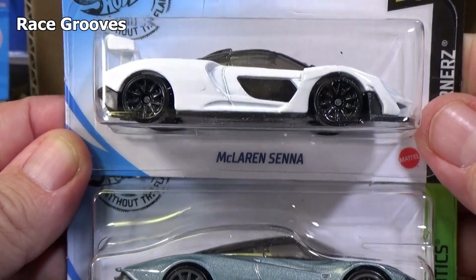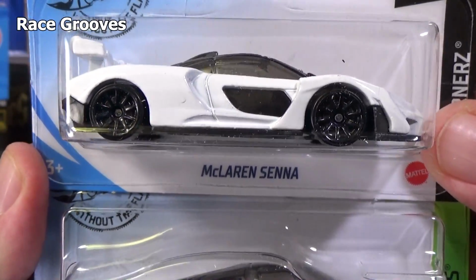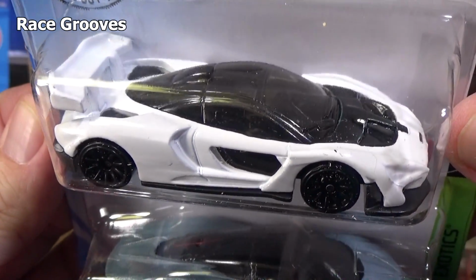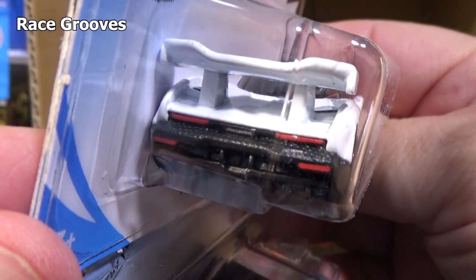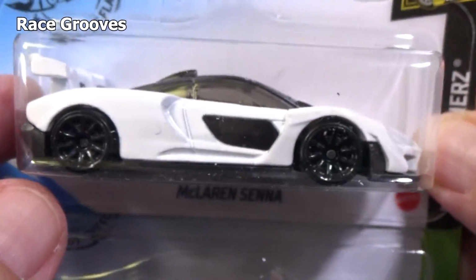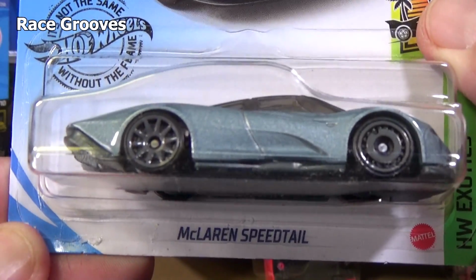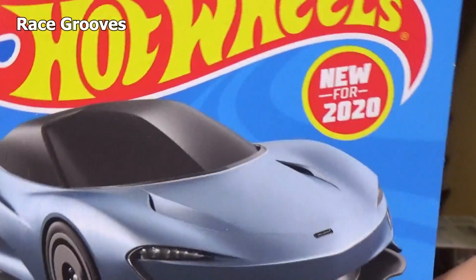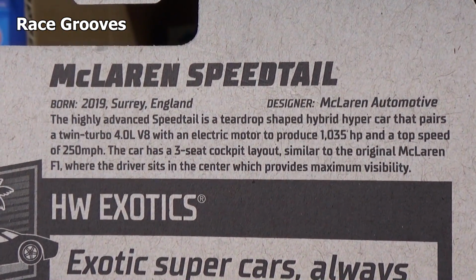And these are the hopeful parts that you hope to carry over from the last case. McLaren Senna. I'll bet you this one tears up the track. Nice tail light decorations. Of course, licensed cars usually have rear end decorations. McLaren Speedtail. New model, new to the case last month. First month carryover right now.